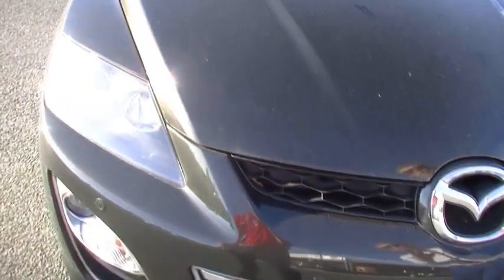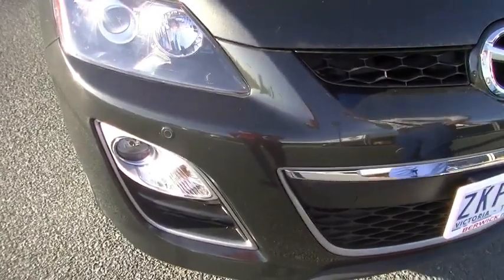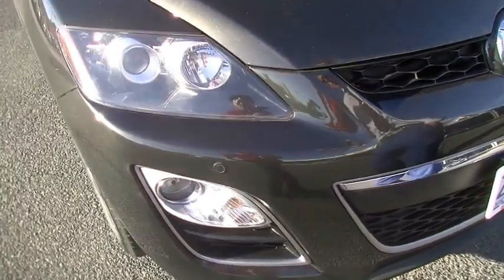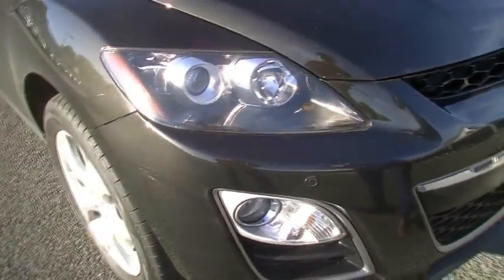Now, the car could do with a wash. Our detailer's been extremely busy after the long weekend and didn't get a chance, but we will still point out any damage that we find as we go around the car, because these videos are all about condition.